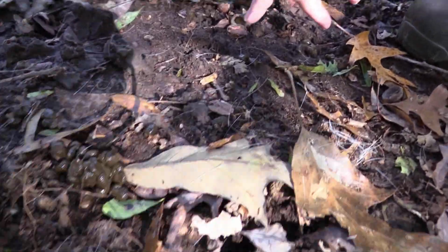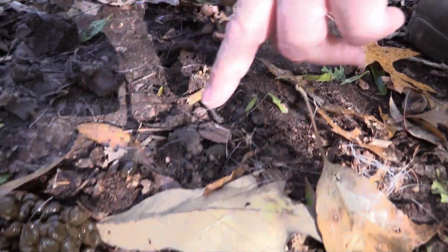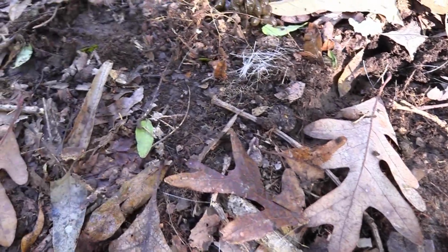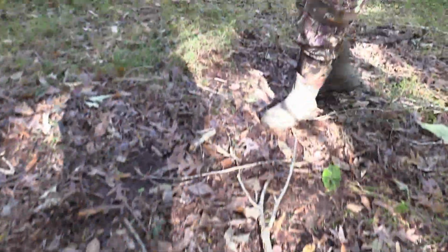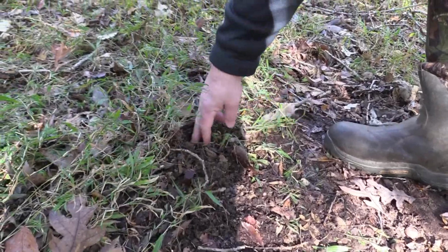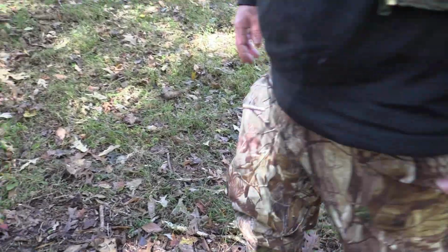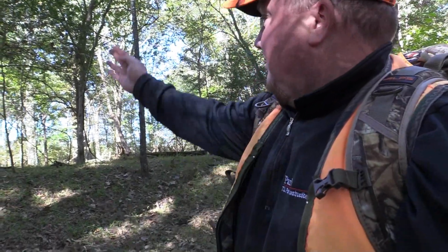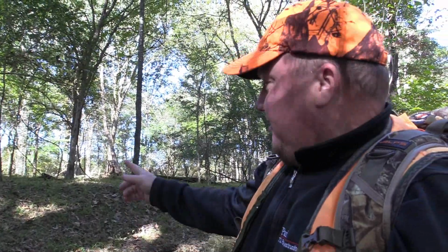This acorn right here was the last acorn he had in his mouth. You can see some hair here. The bullet went completely through the deer. Actually, you can see where it went into the ground here. Brandon and I are going to see. I don't see blood, but we do see some hair there. He went up this way and arced back. So we're going to see if we can pick up anything right here and see what we got.